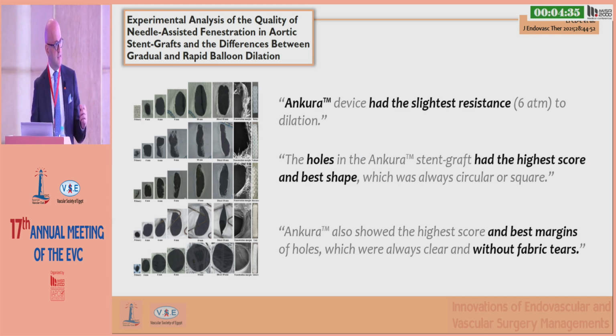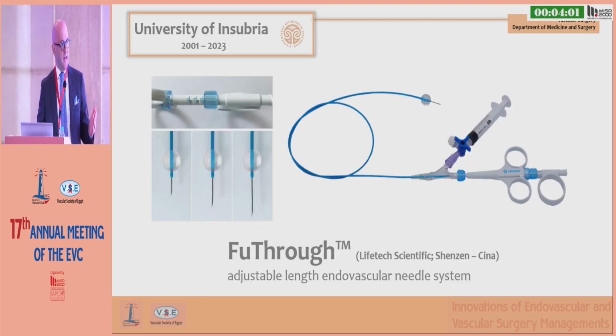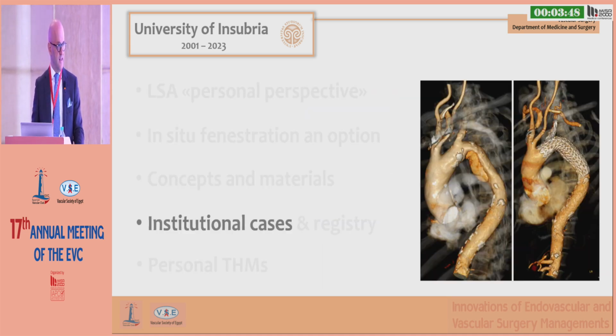There are fundamental aspects in terms of material behind that, also regarding the technique of ballooning after having made the fenestration. Why? Which is the reason why to use the Ancura stent graft? Because in bench test, Ancura stent graft proved to have the slightest resistance, but most importantly, the highest scores in terms of quality of the fenestration holes without additional fabric tears that has been encountered and experienced in Dacron graft. To do that, we have some auxiliary devices, a dedicated steerable sheath, and most importantly, a self-centering balloon-related anchoring adjustable needle, total endovascular needle system to puncture our stent graft in a safe manner.